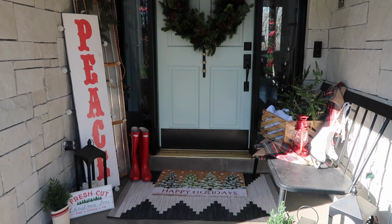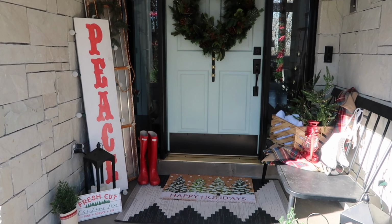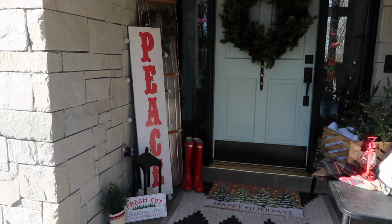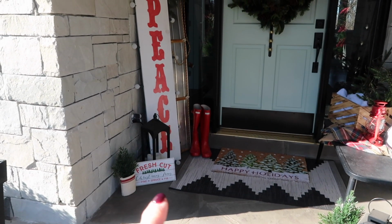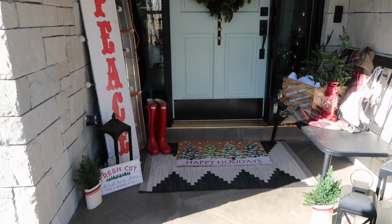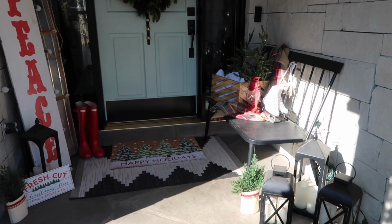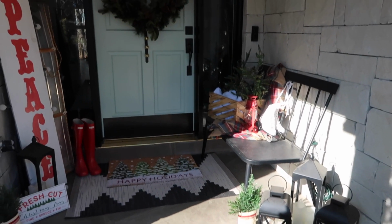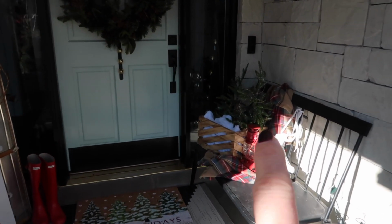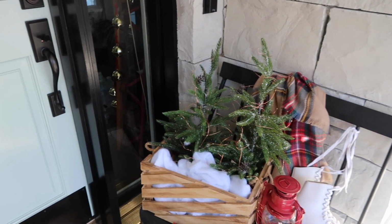A lot of this will carry us into how it will be decorated for the winter. So obviously I'll take down the peace sign, and then the fresh cut Christmas tree sign, and what else? That's really it. Everything else will pretty much stay up here throughout Christmas. Obviously the garland above me will not, but even these little trees over here in the corner, I will leave those up until Valentine's Day.